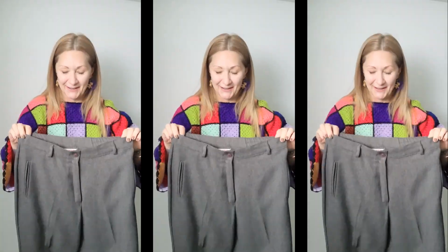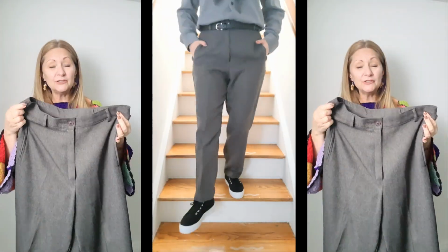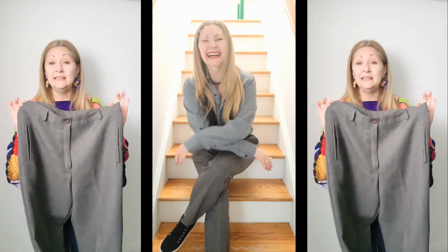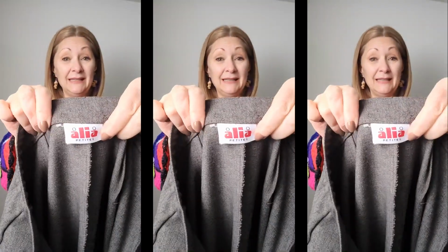These are absolutely awesome 80s office lady style trousers, and they fit me perfectly. I absolutely love this style of trousers, and they don't really make them anymore, and pretty much the only place you can get them is at the thrift shop, and the pockets are lovely and deep, which of course is absolutely amazing, and these fit me like a glove. Nothing needs to be done to these. They are fabulous, and once again they have that amazing 1980s tag.